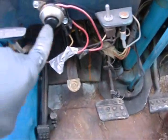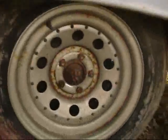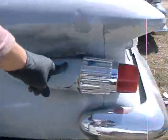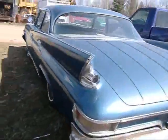It's got a push button radio. Can't say that much for my Corvair. I've got a manual tune radio in my Corvair. How are the floorboards? Uh-oh. Whew. 10 cents. Ooh. Meep, meep, meep, meep. Remote control mirror. Click. Kmart wheels. Hose clamps. Afterburners. Oh boy, crazy things you see on these old cars, huh?